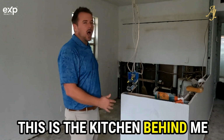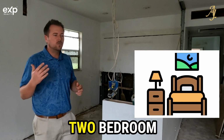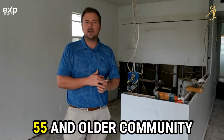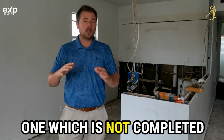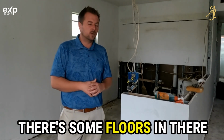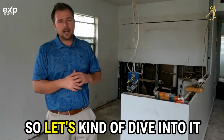You know, this is the kitchen behind me. This is a very small condo. It's about 900 square feet, 2-bedroom, 2-bath, all on a single story. And this happens to be in a 55 and older community. And we'll finish this video up going into the other one, which is not completed, but you can see where some of the work has been done. It's a little cleaner. There's some floors in there, but it's still absolutely 100% a work zone. So let's kind of dive into it.